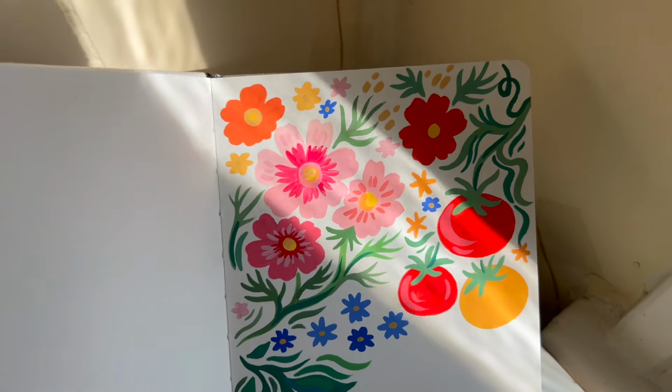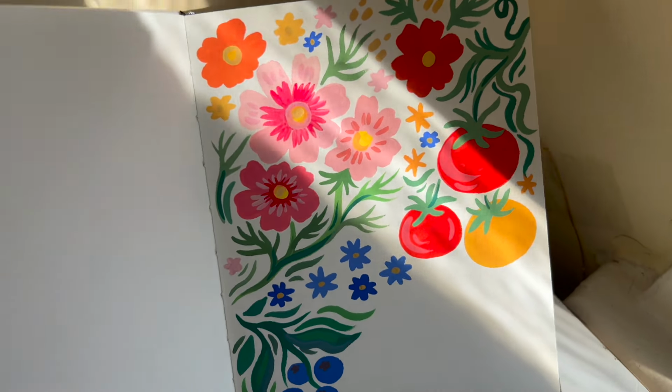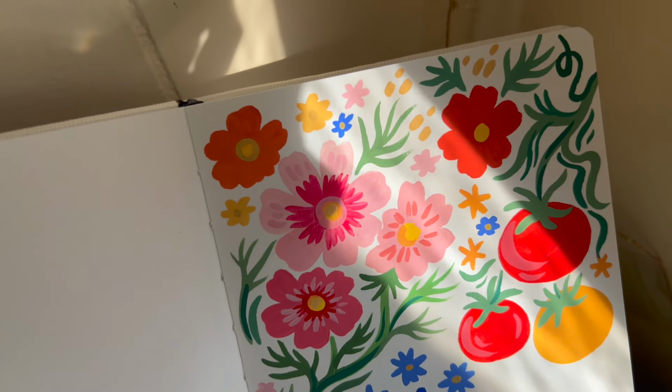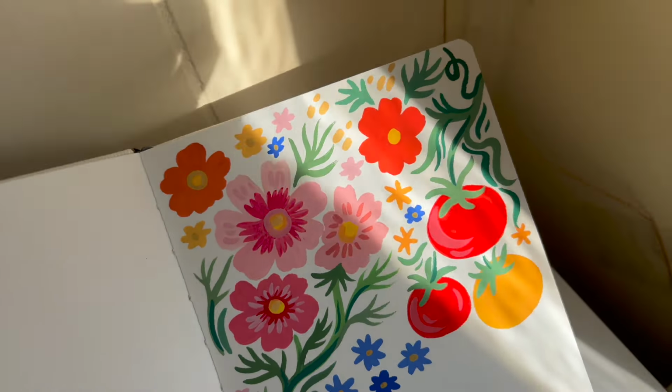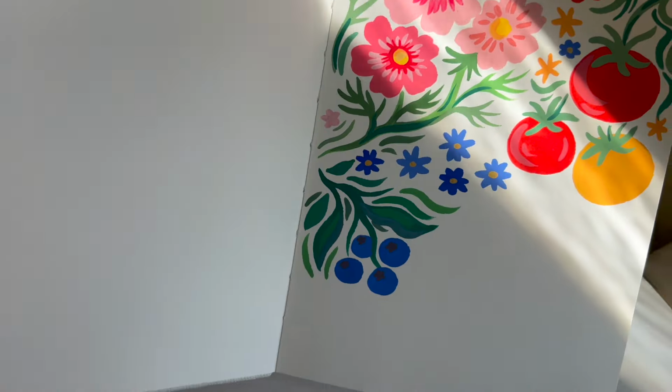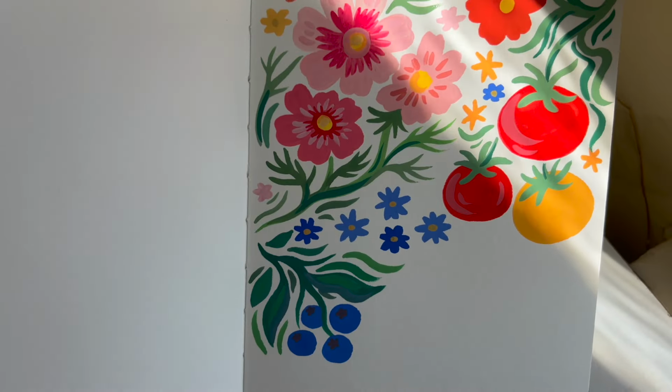The sunlight is leaving this table, so I'm putting the sketchbook in this corner so you can see how vibrant the gouache looks on this paper. It's amazing. It feels so nice to paint on.